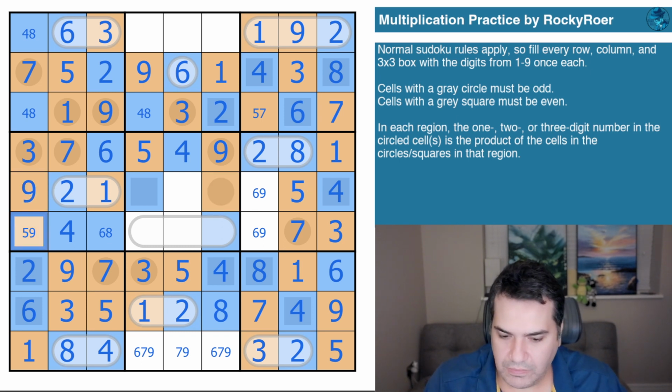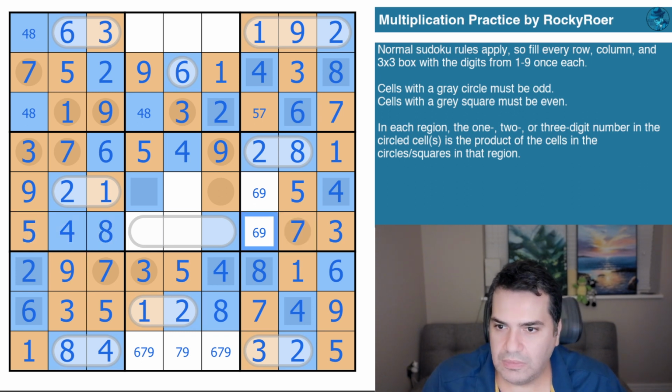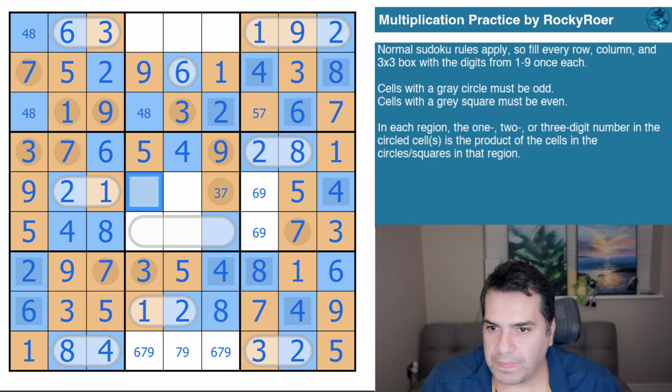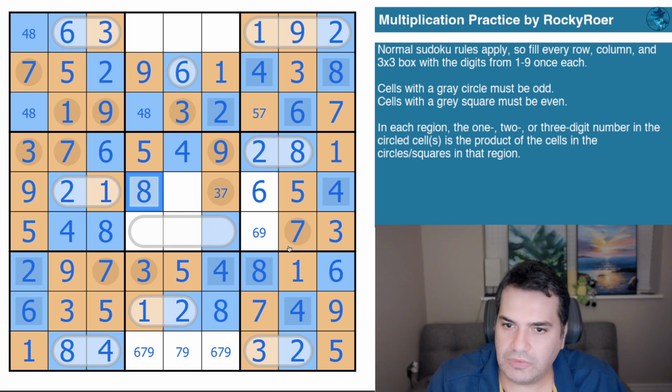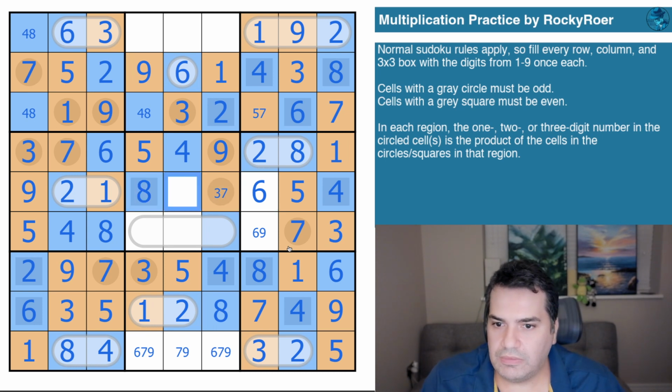9, 5, 8. 1, 9, 5. This is 3 or 7. Not resolved, it seems. This is at least a 6. 6 or 8. In fact, there's a 9 in here. That's a 6. That's an 8. This is 3 or 7. That's another 3 or 7.